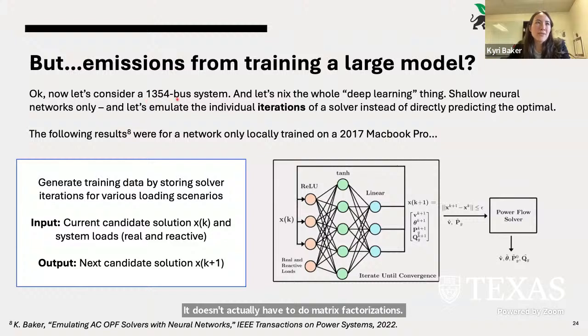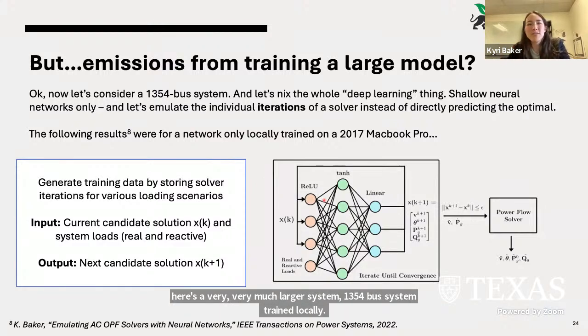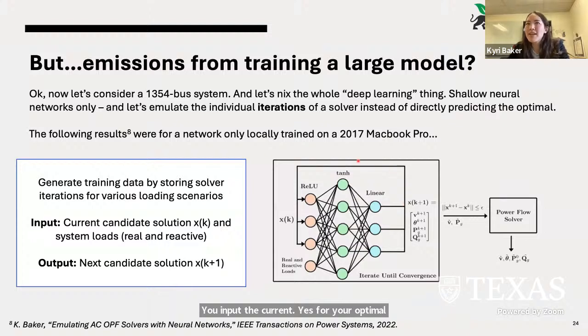So here's a much larger system. 1354 bus system trained locally. You input the current guess for your optimal solution. The neural network predicts the next step for a guess. It keeps iterating until it's reached something that it thinks is the optimal solution. And then you post-process that with the PowerFlow solver. So very small network, very simple training.